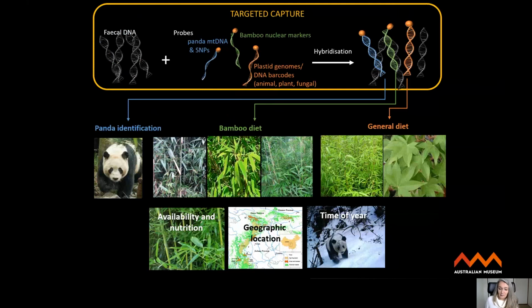And so now that we've got the method, we've worked this out, we've got quite a few trial sites where we've tested it, we've got an idea at these sites of what bamboos and what other things they're eating. We're hoping to continue this work into the future to try and pull this apart a little bit more, looking at how it varies right across the range, what this has to do with the availability and the nutrition of these different bamboos, and how panda decision making might come into this, and what time of year does it vary? Is it associated with additional need for certain things such as protein at certain times of year that's impacting on these choices?